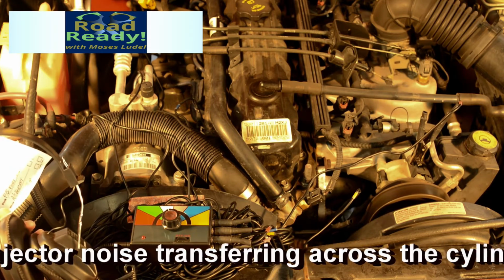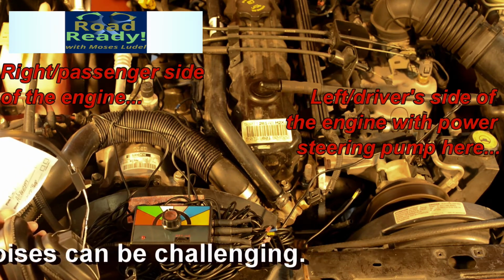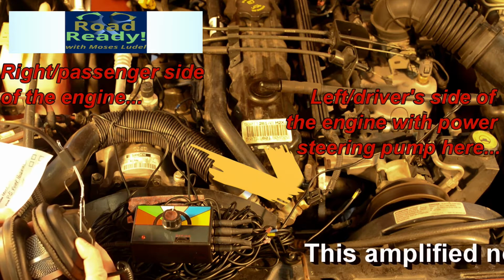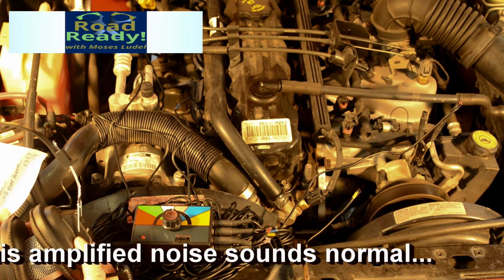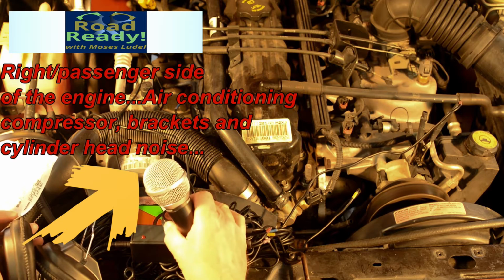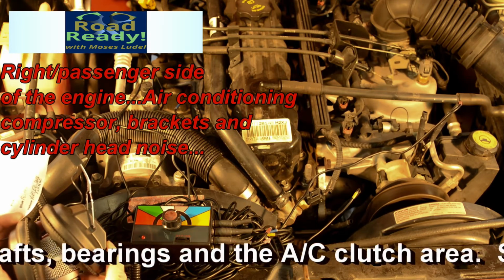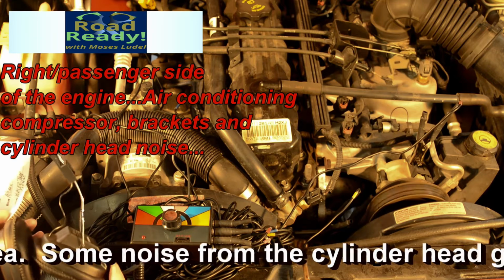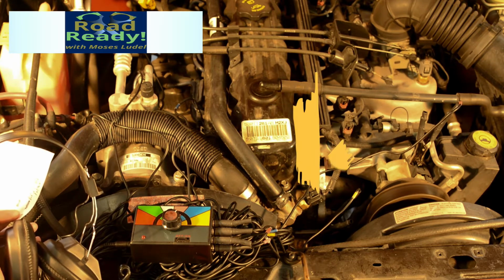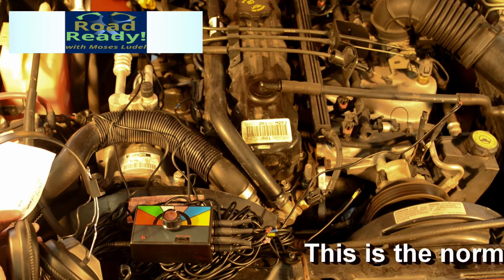Now we'll move to the left-hand side of the engine. Facing forward, this is the power steering pump housing. Now the AC bracket on the right-hand side of the engine. And finally, yellow, which is the water pump flange or close to the timing cover, listening for timing chain noise or possible scratching against the timing cover by the chain.